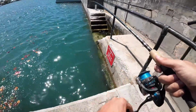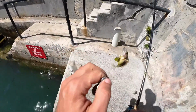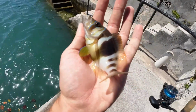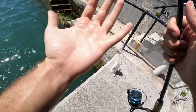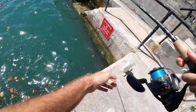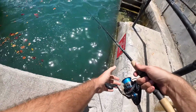See what we got. Another barred hamlet. Alright, so we got another barred hamlet. What I love about these guys is they're really tame. Actually, and of course, right when I say that, he flops out of my hand. Usually they let you handle them really well. But yeah, I'll fish for a little bit longer, but that's going to do it for the video unless I catch something cool here, because I don't want to just keep showing you guys the same fish over and over again.